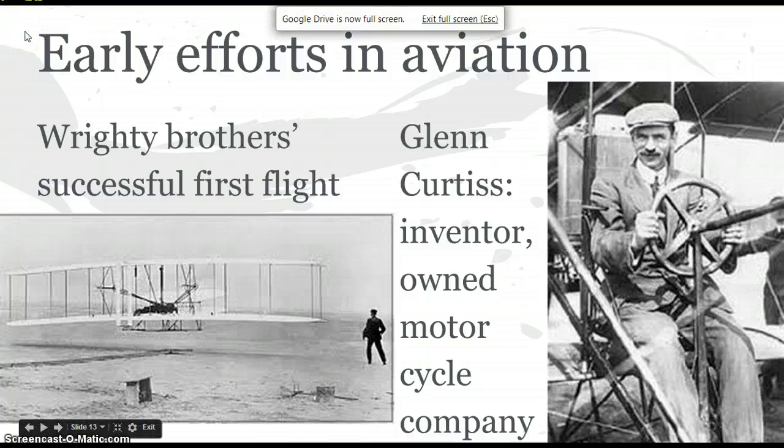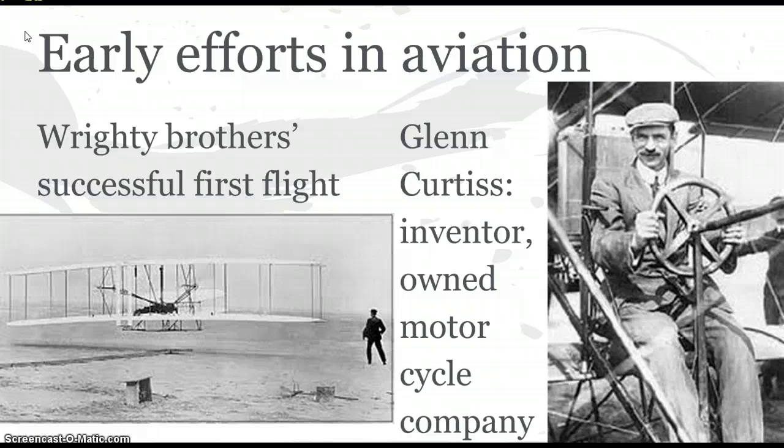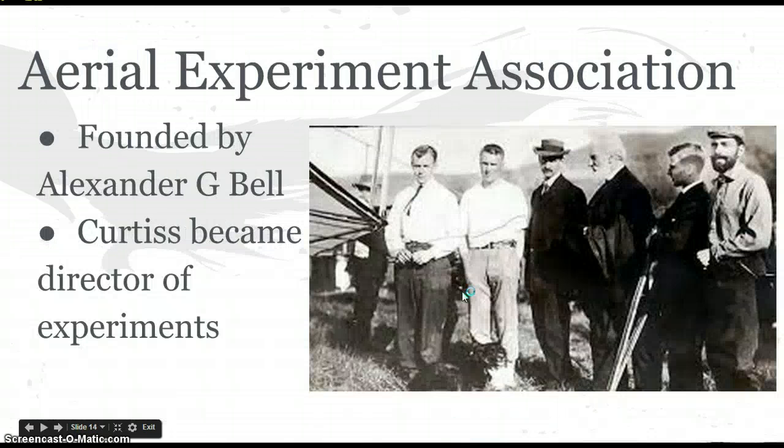Number 4, the birth of the airline industry. Earlier efforts had failed, and the War Department was discouraged. But when the Wright brothers had their successful first flight, this led to new developments in the aviation industry. C. Pictured here on the right is Glenn Curtiss, who was an inventor, and he owned a motorcycle company. He became the director of the Aerial Experiment Association, which was founded.